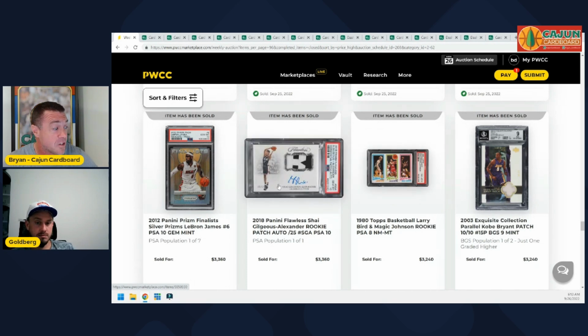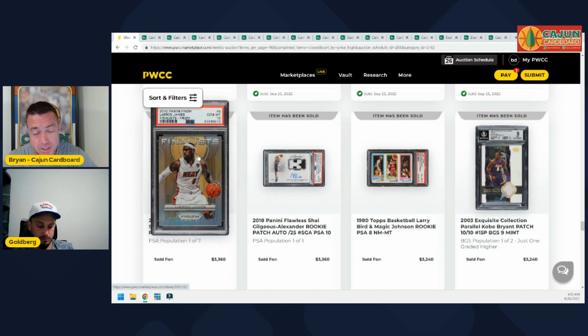Shai Gilgeous-Alexander, serial numbered to 25, Flawless rookie. That's a pop 1 in a PSA 10 slab, 3360. Here's a card people sleep on. The inserts from 2012 Prism. There's only 4 of them. Finalist is one of those.